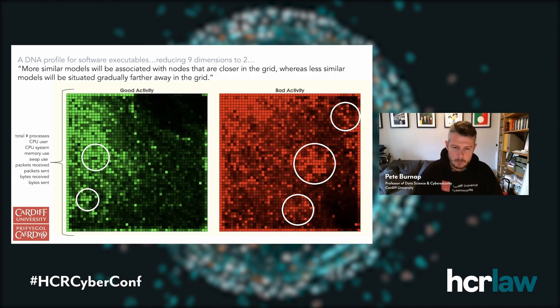How we did this was essentially to try and use a competitive learning approach. So we used something called self-organizing feature maps.